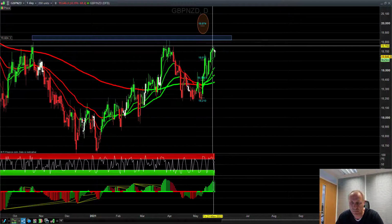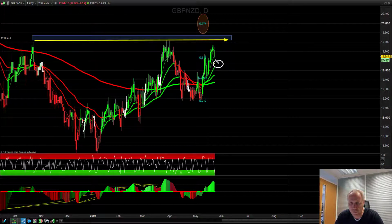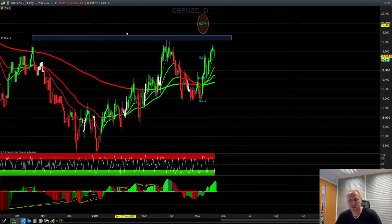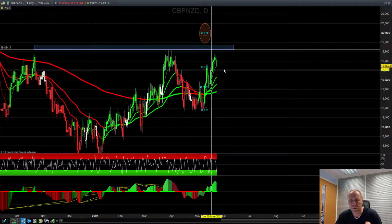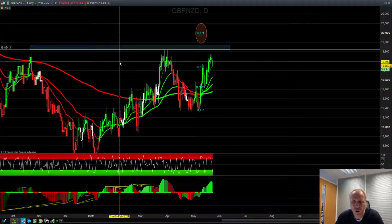And now we're just pulling back a little bit here. And I think this pullback's an opportunity. I think if we get back into these zones here, which is the 195, 196, I think it's another buying opportunity. We've got this big double top resistance area. If we can consolidate around here, we could bust above that again and go again, and be a very big move indeed. So don't take your eye off this pound New Zealand. If we push back here into these zones, maybe another buying opportunity.